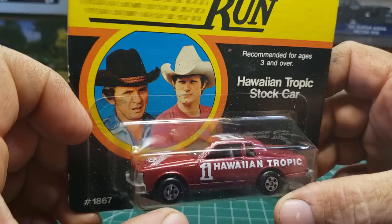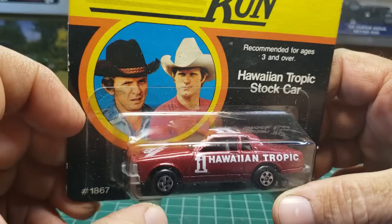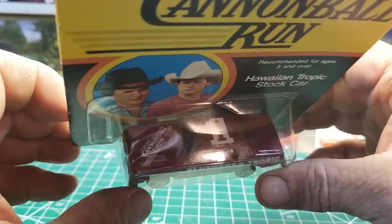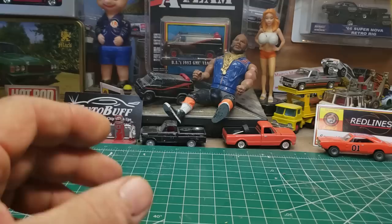And later on, when they primered it, it was a Monte Carlo. That was a big movie glitch. But gosh, Mel Tillis and Terry Bradshaw were sure funny in this thing. And there it is, Cannonball Run on the hood. Hawaiian Tropic car, mint in a package.